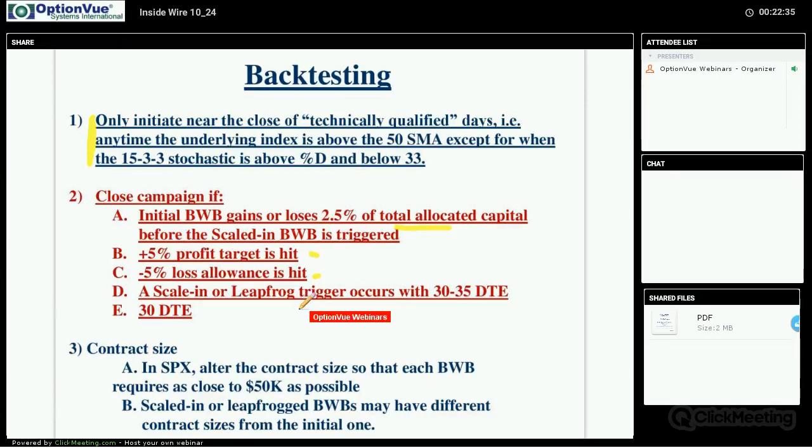Again, a scale in or a leapfrog trigger. We're going to close if we're triggered between 30 and 35 days to expiration. If we're going along, and here it's 34 days to expiration, and we get triggered, we're going to go ahead and just peel it off. Because at 30 days to expiration, no matter what we're doing, at the close of that day, when there's 30 days left, we're getting out, completely getting out, and if it's a technically qualified day, we'll reset at that point.